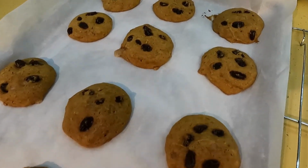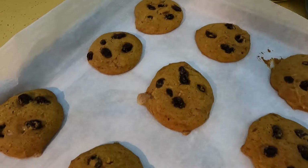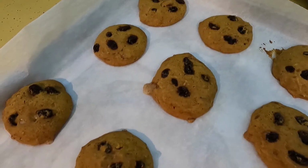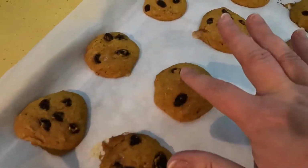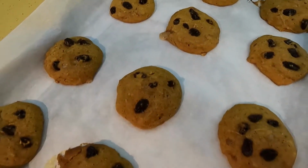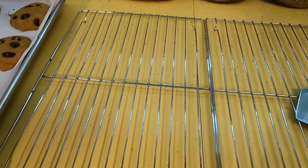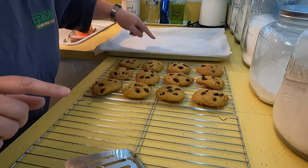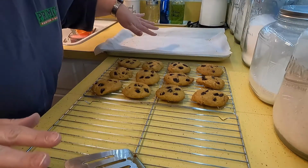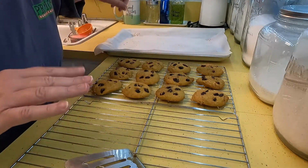All right, so this is the first batch with the raisins. I left them in for 12 minutes. I tried 8 minutes, weren't done. 10 minutes weren't done. 12, they look like this. So I think they're done. They look done. They feel done. So I'm gonna leave them on the pan for just a few minutes, and then I'm gonna take them off and put them on my wire racks. Okay, so I'm gonna use the same pan to put the chocolate chip ones on, and whenever the others come out, I'll bake those.